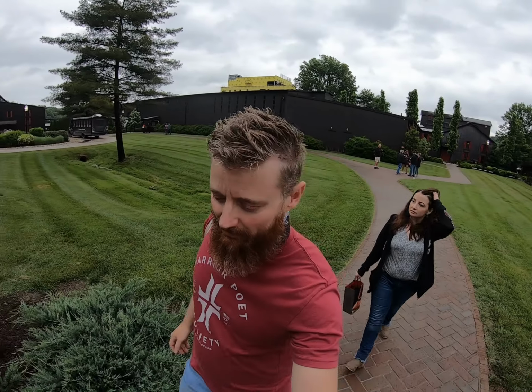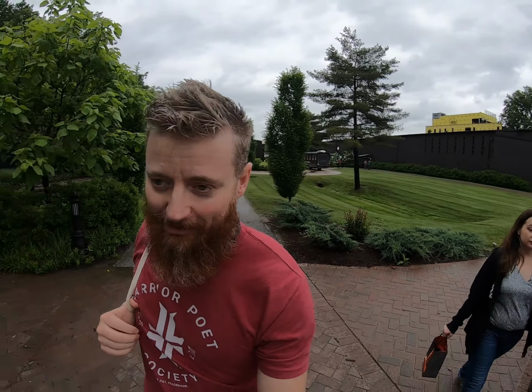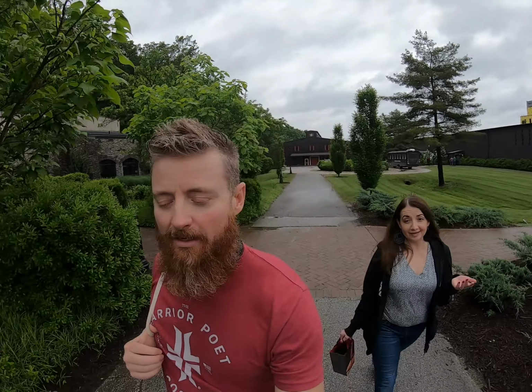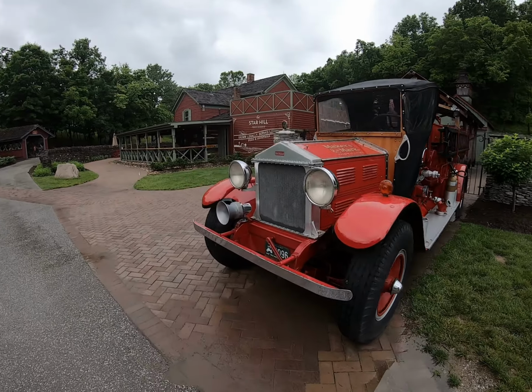Okay, before we leave, we're going over here to, what's this called? Star Hill Restaurant. They have a cocktail bar outside. Yeah, they're not really serving food right now, but we're going over here to check out cocktails. Totally cool.